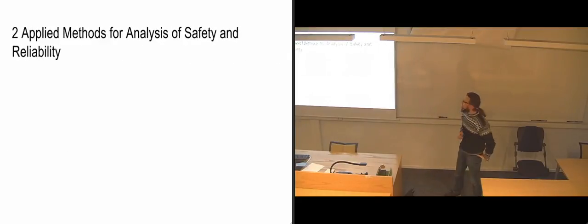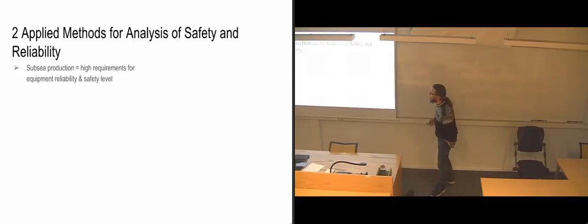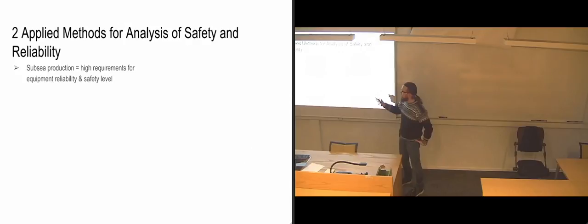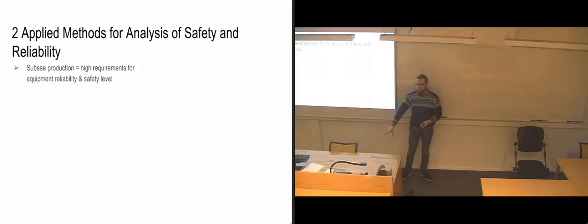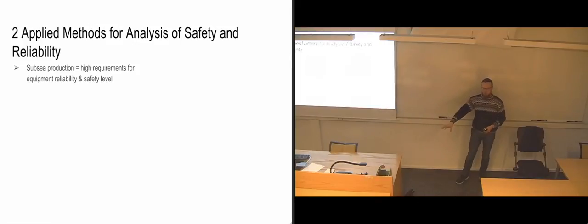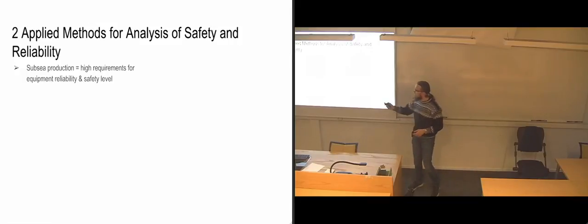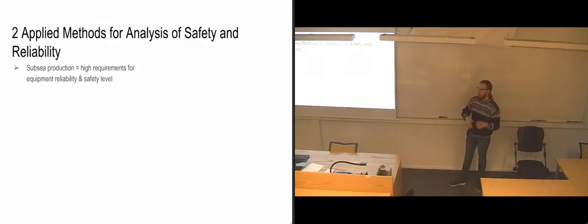Then we get to risk analysis, or also safety and reliability analysis. In subsea production, we have very high requirements for the reliability and the safety level of our equipment, which is understandable because we are putting it somewhere where we can't reach it very easily. So we need to be able to trust that the equipment is going to work. We put quite a lot higher requirements for reliability on subsea equipment than on onshore equipment. Because with onshore equipment, you can keep inspecting it, and you can replace it once it's starting to wear too much and become less reliable.